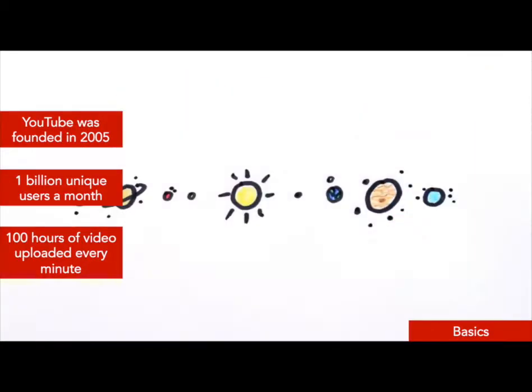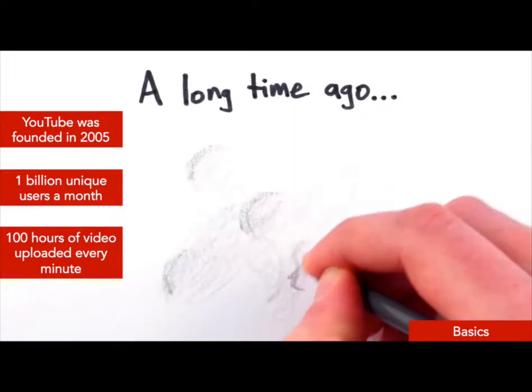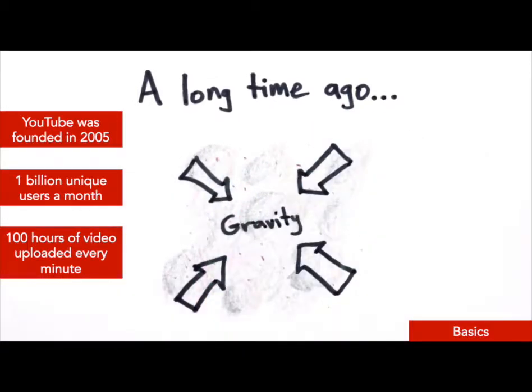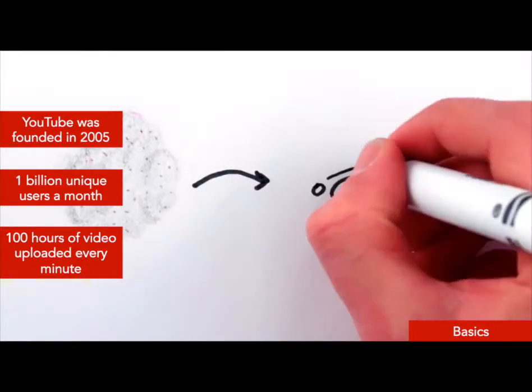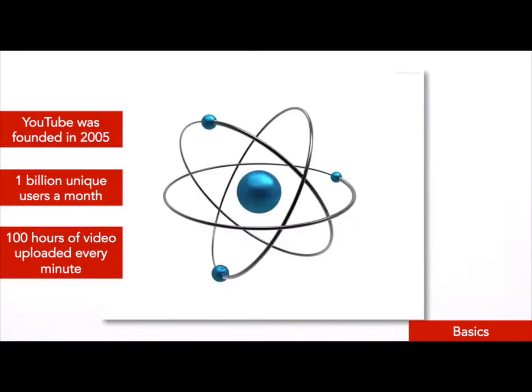So YouTube was founded in 2005, so it's actually after Vimeo, but Vimeo just didn't take off the way YouTube did. And Vimeo has done a lot of changes lately, so it doesn't look the same now that it did then. So its previous version of itself was probably not as viral and easy to use as YouTube was.